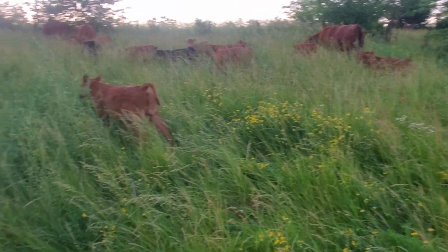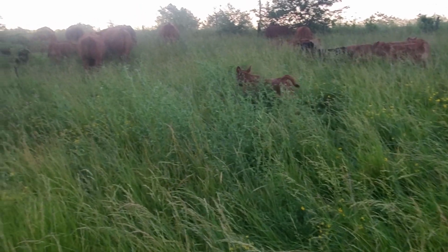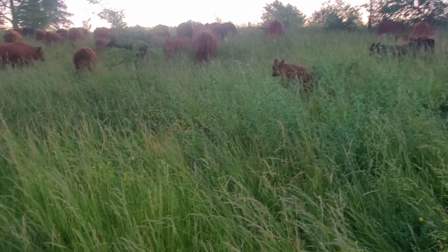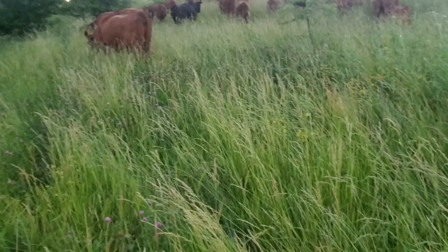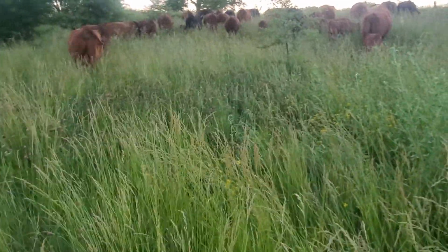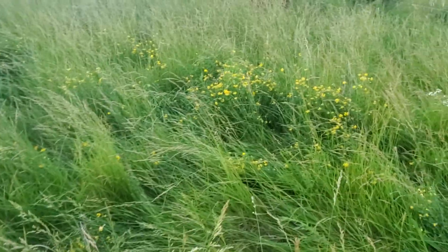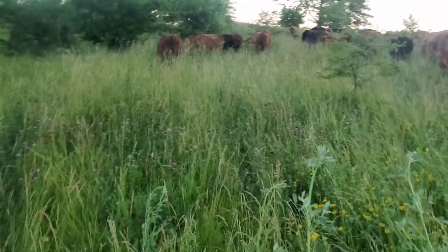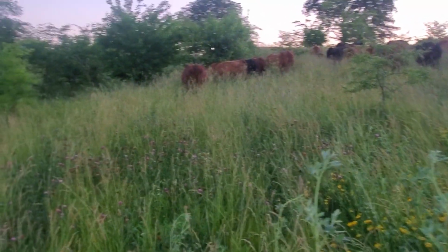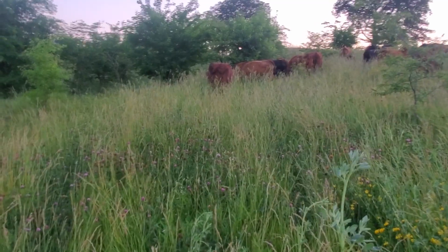That's a big group of calves right there, but they've got plenty of forage ahead of them today in here. There's a lot of tall fescue in here, some red clover, some bird's foot trefoil. There's quite a bit of diversity in here, but this area over in here has a little more. A lot of the other was just grass.